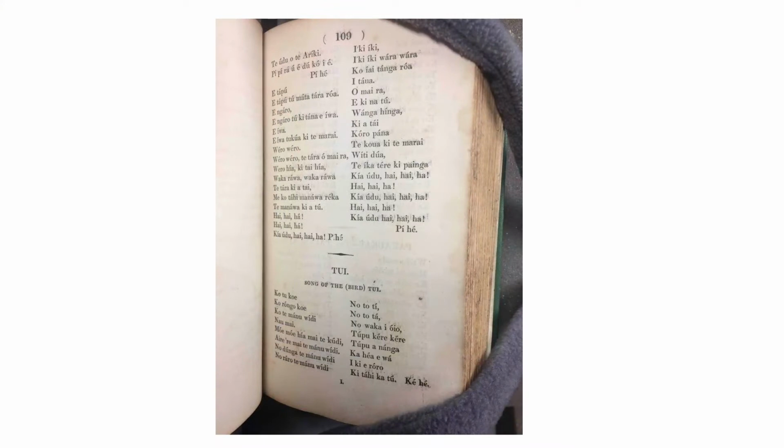When Duperrey and his French scientific expedition visited the Bay of Islands in 1824, they had copies of this grammar and vocabulary. The ship's chief lieutenant, James Jules Dumont d'Urville, quizzed Tuai about the untranslated material in the book, karakia, or prayers, and waiata, or songs, like this one, taught by Māori to pet tui birds, which Tuai tried unsuccessfully to teach the ship's cockatoo on the French voyage.